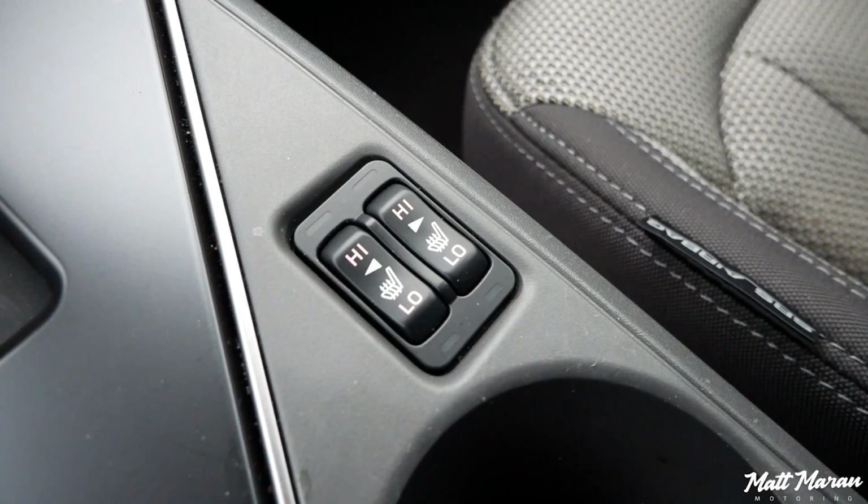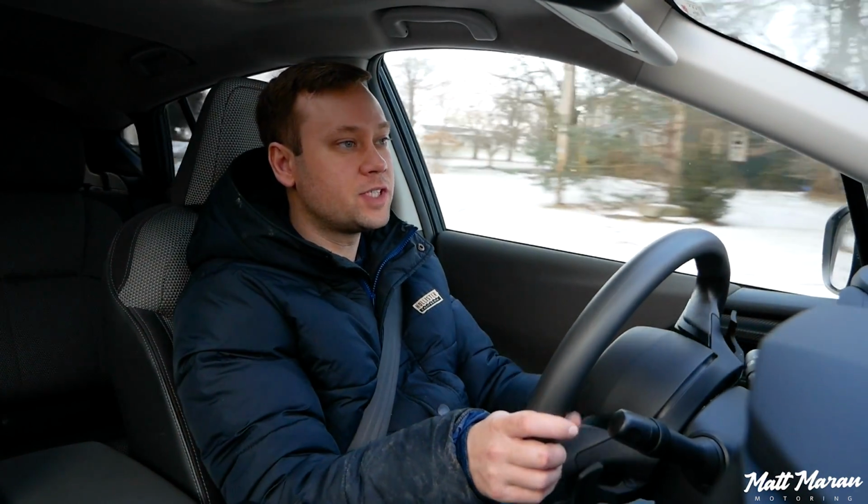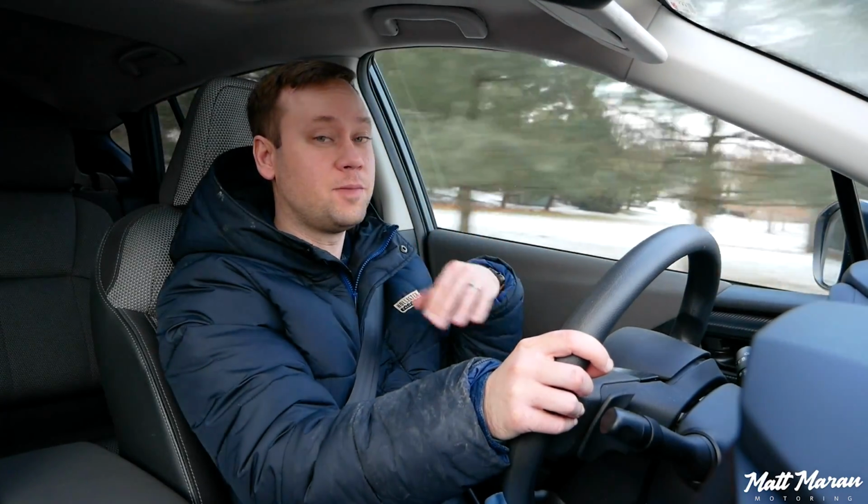The last thing to mention, though, is the pricing and how it compares to the competition. As far as pricing goes, these start for the premium trim right around $26,500. This one, with this option package, which gives you the moonroof and the heated seats and a couple other things, bumps the price up to almost exactly $30,000. So at that price point, it still is a pretty good value, but it's really those cheapest Crosstreks, if you can live with them, where you really find the best value.